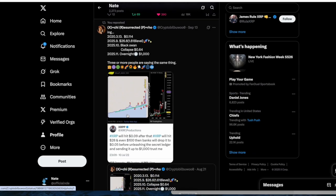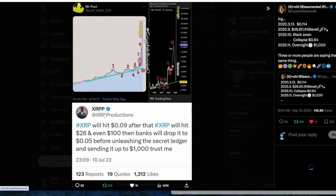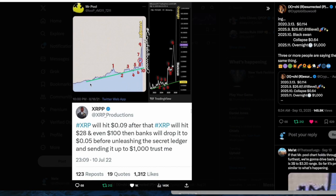3 or more people are saying the same thing, which would be absolutely insane. So this we've had from Mr. Pool for a long time, back from 2021, and what people are talking about is this high here, and then this major spike down, almost back down to this multi-year support, which currently sits around 65 cents, 70 cents. And then going absolutely straight up parabolic overnight. Crazy. And so you can see how quickly this move happens.